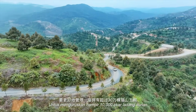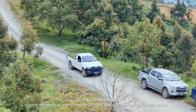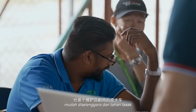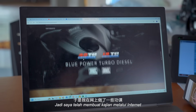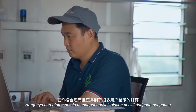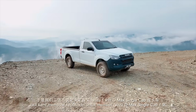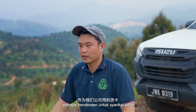To efficiently manage nearly 10,000 acres of durian plantation with over 300,000 Musang King trees, we needed affordable, easy to maintain and durable pickup trucks. During the MCO, we had insufficient vehicles due to our durian seasons. So we did some research on the internet. We found that the ISUZU D-Max single cab is affordable and has good reviews from many users. So we decided to buy the ISUZU D-Max single cab 1.9 as our company vehicles.